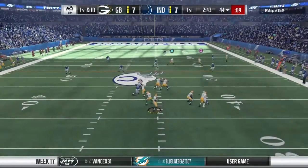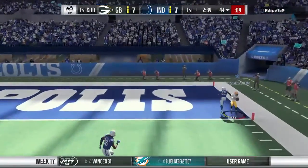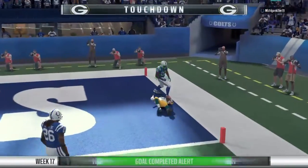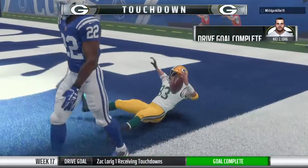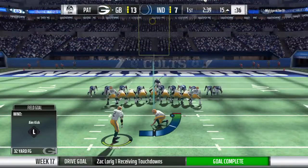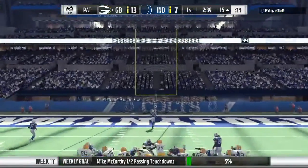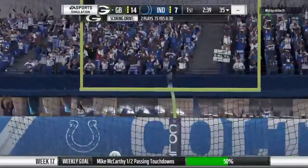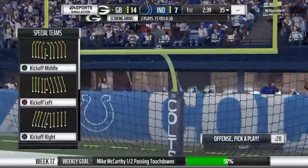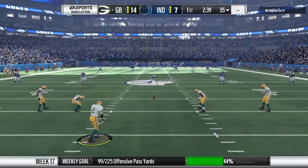Play action. It's Rodgers. He's going to fire this thing deep right sideline. Touchdown, Packers. A big play there with touchdown number 8 on the year. And the Packers have taken the lead. An update from Denver. An early lead in that game for the Falcons. And we'll keep an eye on that one as our game goes along here.